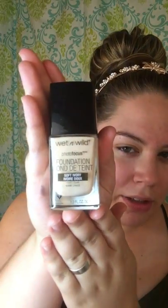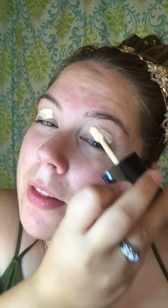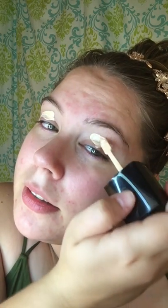Okay, next I'm gonna go in with Wet n Wild Photo Focus Foundation. I've got mine in Soft Ivory, as you can see right there. I do not like this foundation for all over my face. I can't stand it all over my face. It smells like a mix between Play-Doh and an old car, like when you're changing the oil on a car, which I don't think is a good thing for this kind of thing to smell like.